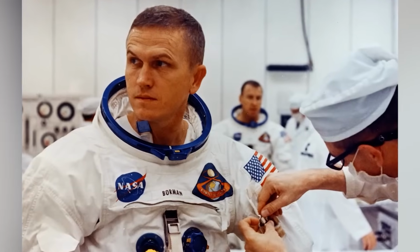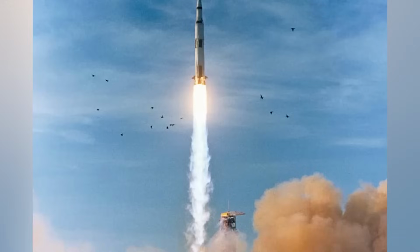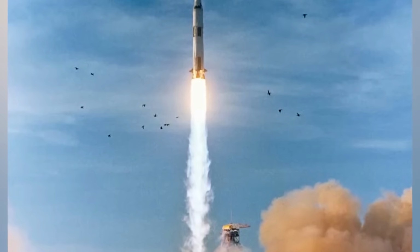There are more people in other religions than the Christian religion around the world, and so this would be appropriate to that, and that's how it came to pass.